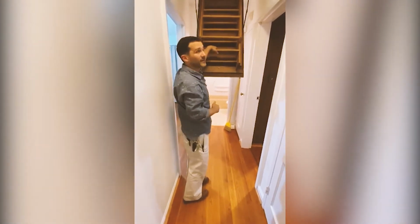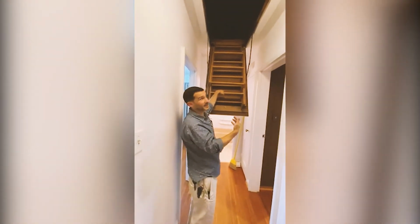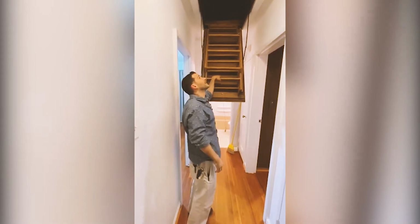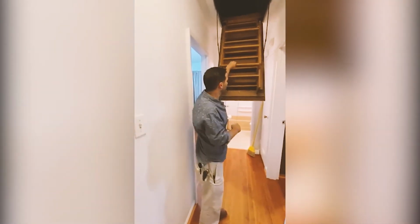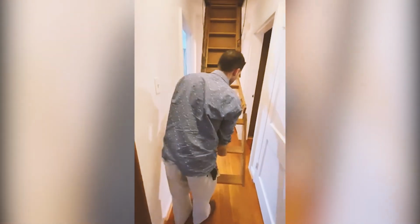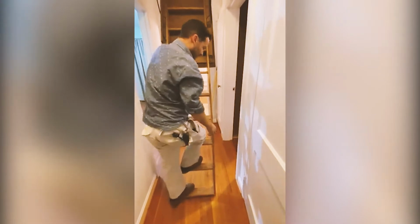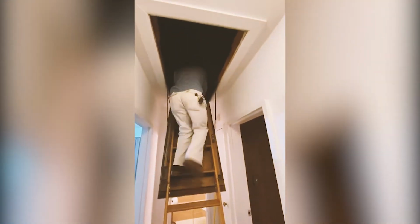Oh my gosh, I feel the heat. Heat rises, right? Well, when there's so much heat, it will fall too. So I can see right up here, I'm gonna pull these stairs down. I can see that there's no insulation on the underside of the roof. All right, let's see what's happening up here. Woo-ha! Talk about a sauna.